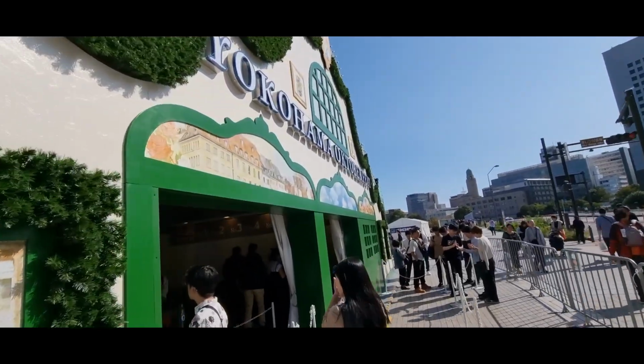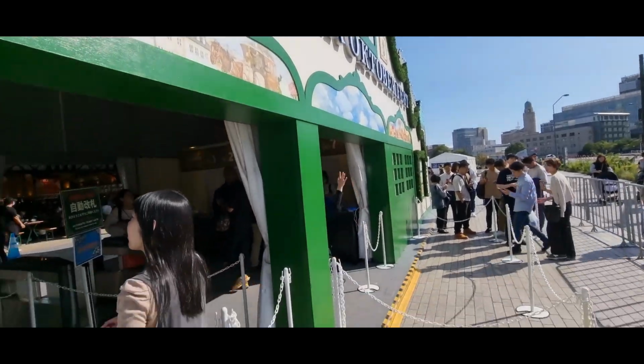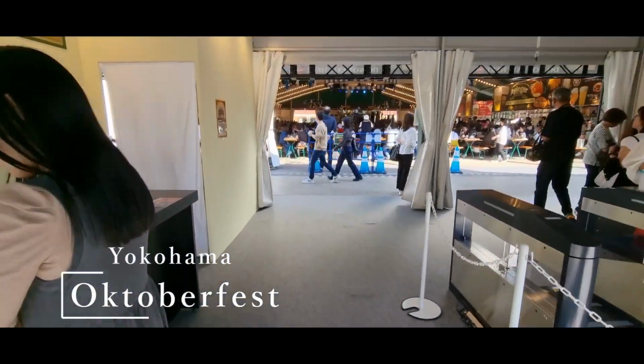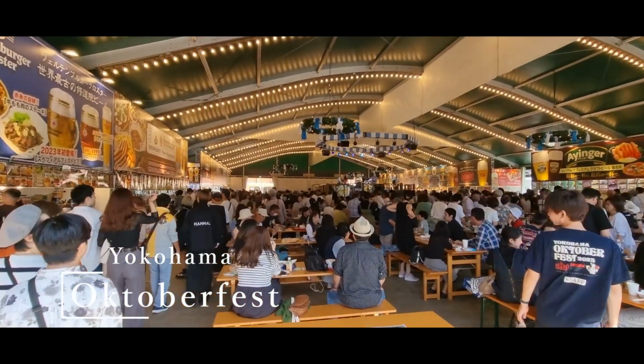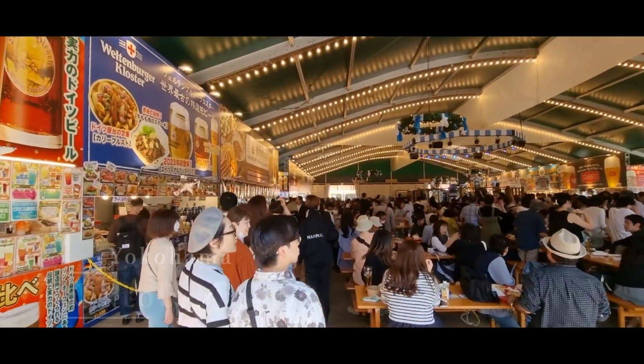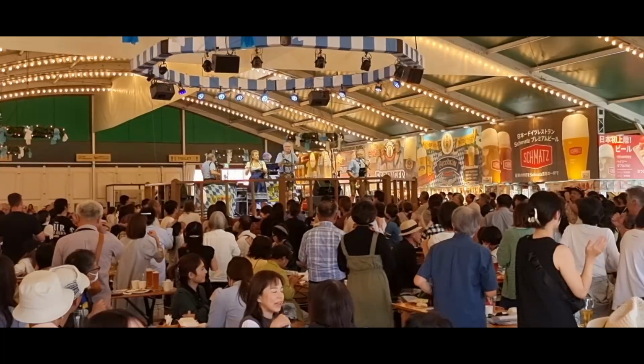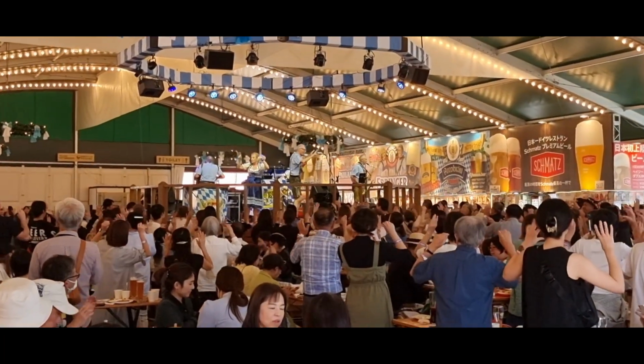So after the Cupnoodle Museum, we continued to do a little bit of sightseeing while we headed down to a place called the Red Brick Warehouse. So we didn't actually know it at the time, but just next to the Red Brick Warehouse, they actually had a massive celebration for Oktoberfest. So the entry was about 500 yen or $5 each. And it was so crowded and it was so lively, and yeah, we just really did not expect this at all.